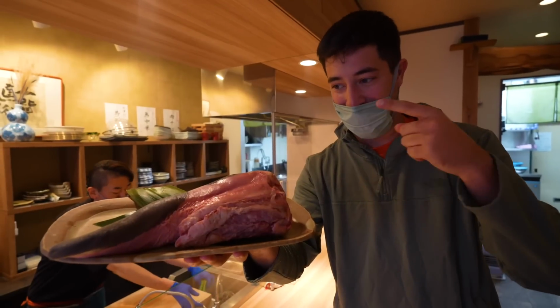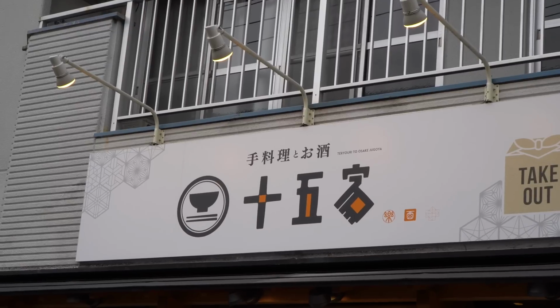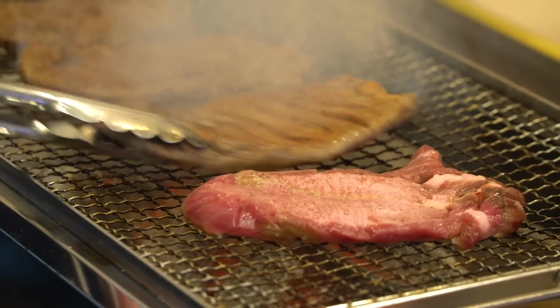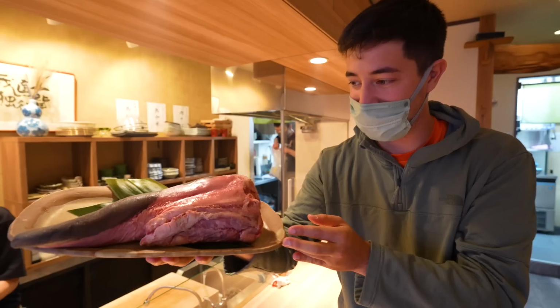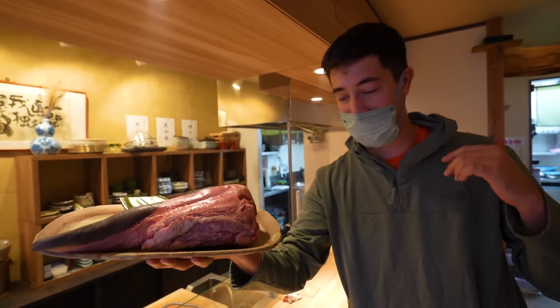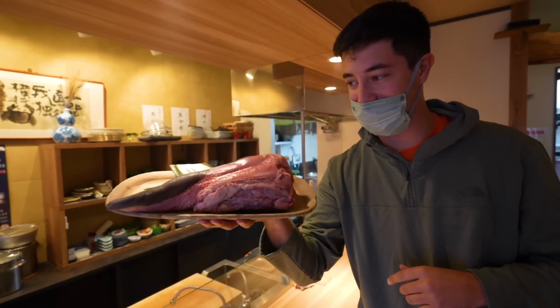So here it is, a massive beef tongue. I'm at this little restaurant called Jugoya, and they specialize in Sendai Gyutan. This is actually US beef. So a lot of the Gyutan here in Sendai is actually US beef. And just look at the size of that. So a couple steaks out of this for sure. And he's grilled them up on charcoal, and we're gonna try it out. I'm super excited. Just can't get over how big that is.